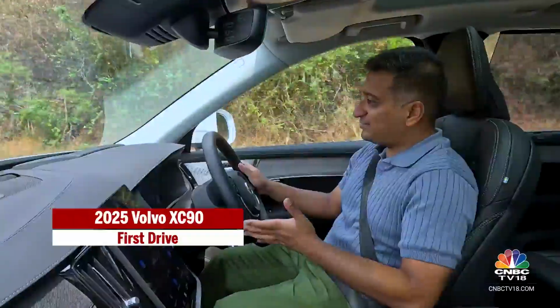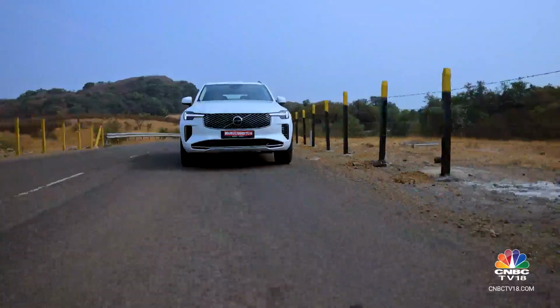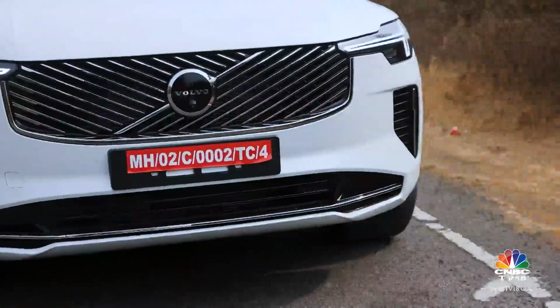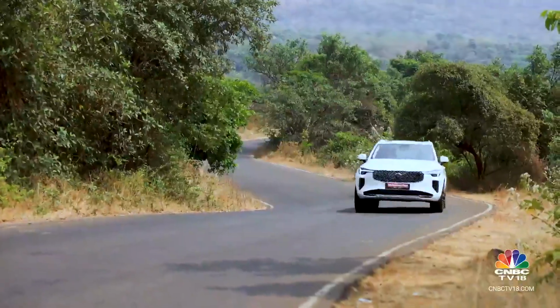Now when you first start driving the XC90 from behind the wheel, it's again very simple, very straightforward. Exactly like what you might want from an SUV. It's not overly aggressive, you're not sitting too high up, not too sporty, you're not sitting too low, you're sitting just right. Visibility is great, these pillars aren't too large.